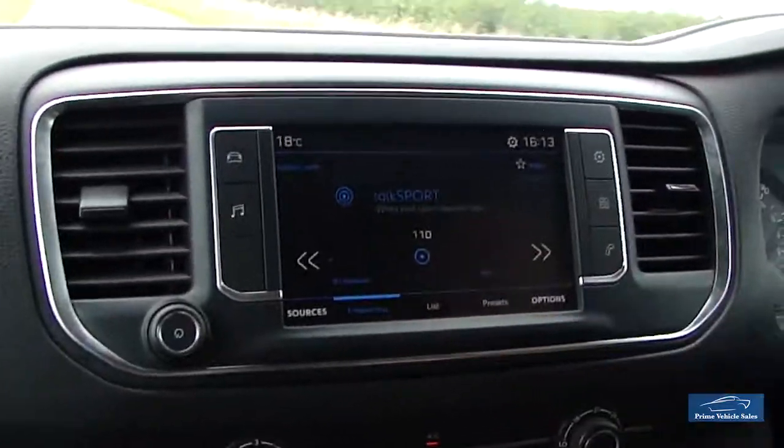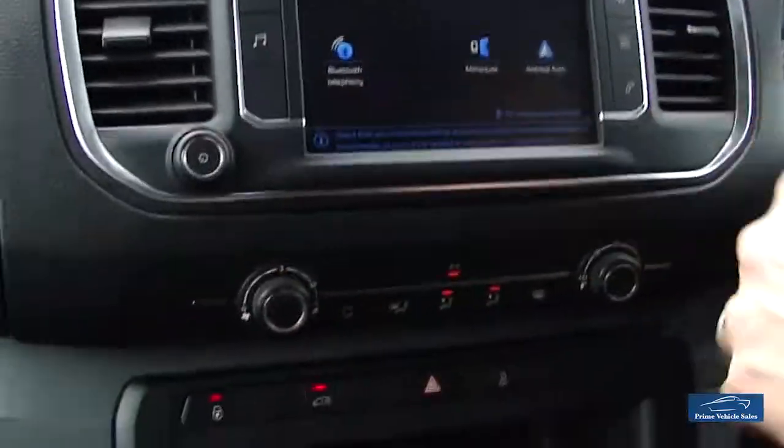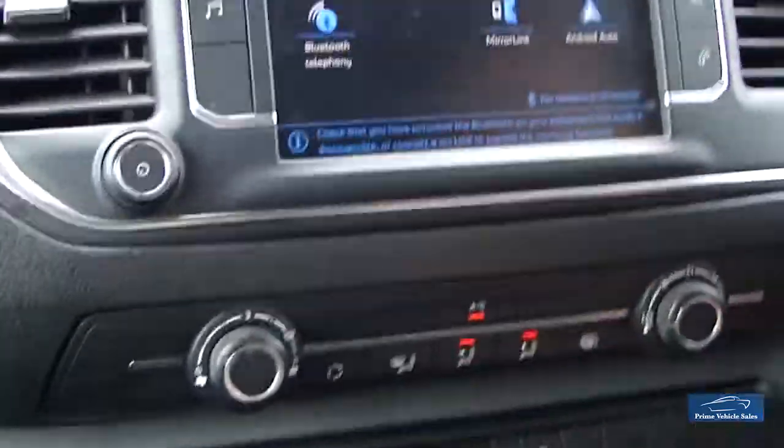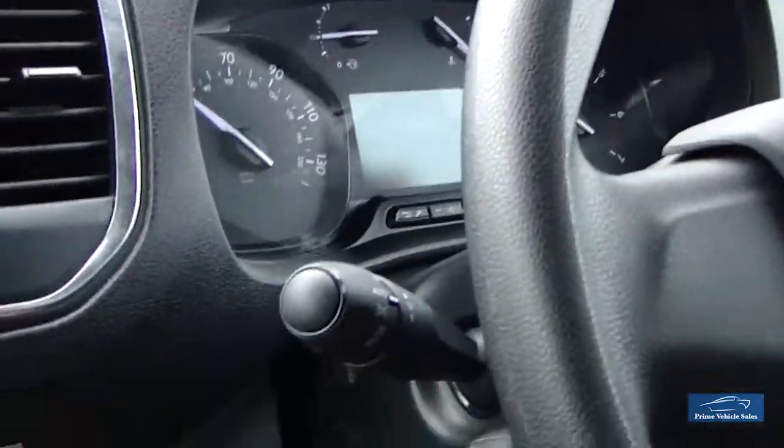Internally, we've got digital radio, all touch screen, we've got Bluetooth, you've got USB connection as well as your Bluetooth connection, we've got air conditioning, we've got rear parking sensors, you've got cruise control. It's a really, really nice van. It's got onboard computer as well.